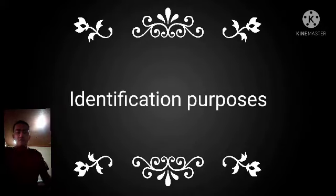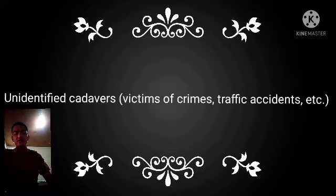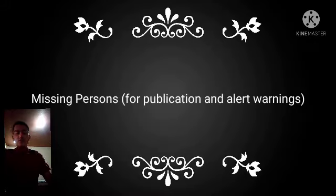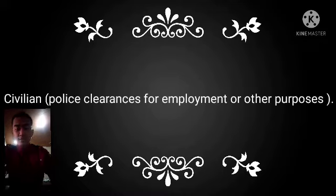Photography can be used for identification purposes, like prisoners, persons who are subjects of investigation, identified cadavers, victims of crimes, traffic accidents, airline crashes, collapse of big buildings, shipwrecks, tidal waves, massive floods, etc. Photography can also be used for missing persons, for public alert warnings, and for lost or stolen properties like expensive jewelry, rare coins, paintings, antiques, etc. It can also be used in civilian police clearances, for employment, travel abroad, or other purposes.